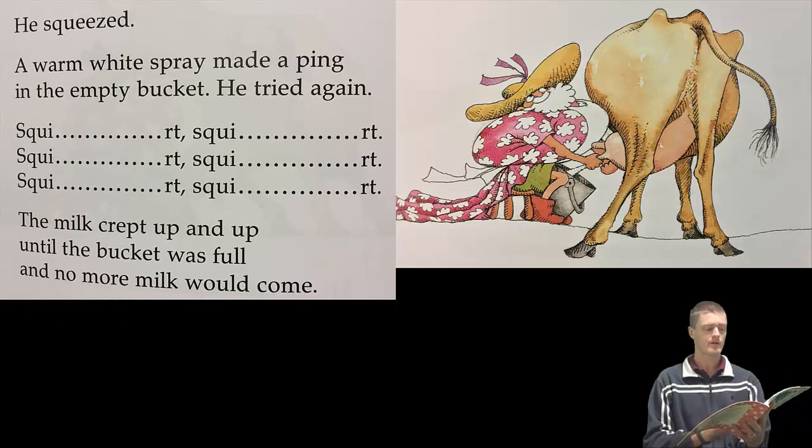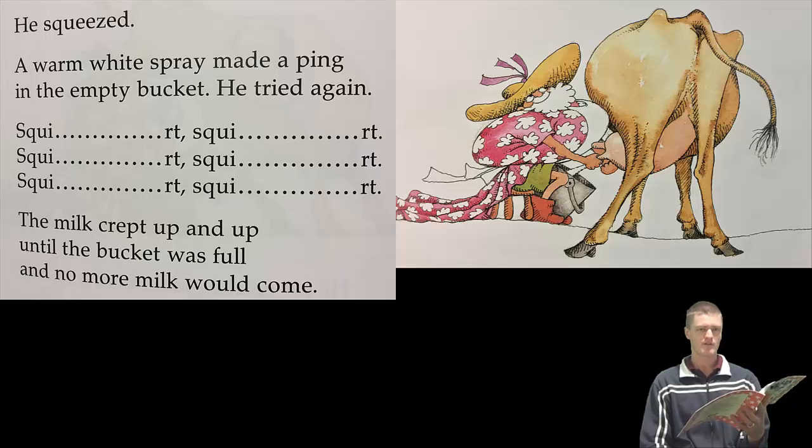He squeezed. A warm, white spray made a ping in the empty bucket. He tried again. Squirt, squirt, squirt, squirt, squirt, squirt. The milk crept up and up until the bucket was full and no more milk would come. So, old Tom was able to milk Belinda this time.